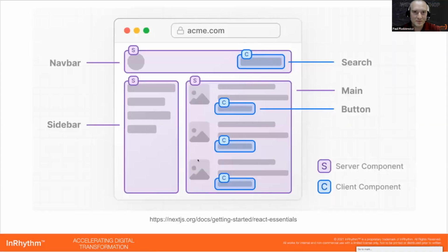Okay, so we've got to start thinking about constructing our applications in a slightly different way. We're going to think about what actually has state at the browser, what needs browser APIs. Those are the two rules of thumb. If the component doesn't require state or doesn't require browser APIs, we can make it a server component. So you can see the sidebar. Chances are it's some links. That's something we can generate on the server. The nav bar as well. A lot of that content is going to be more static.